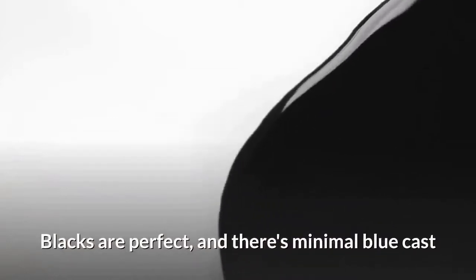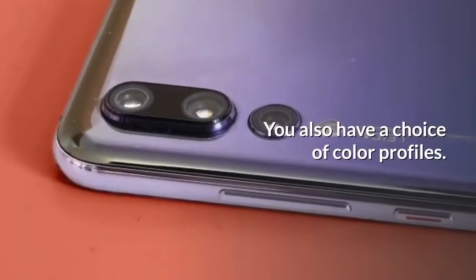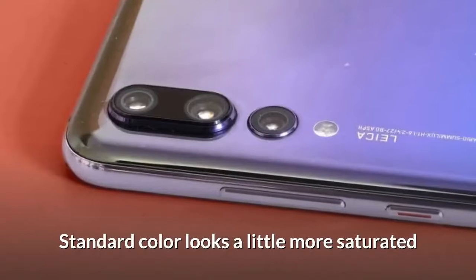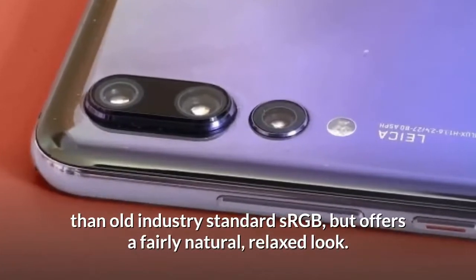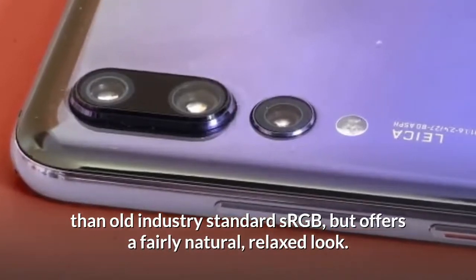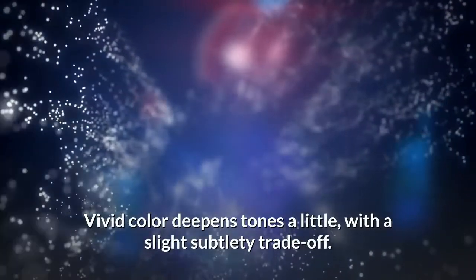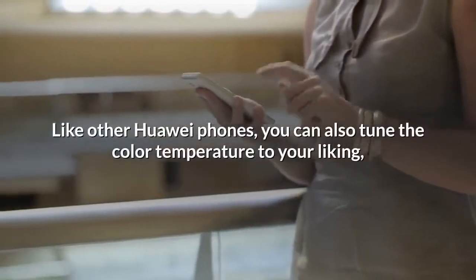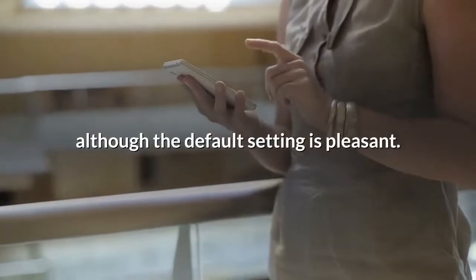Blacks are perfect, and there's minimal blue cast when the phone is tilted, which affects some less advanced OLED displays. You also have a choice of color profiles. Standard color looks a little more saturated than old industry standard sRGB, but offers a fairly natural, relaxed look. Vivid color deepens tones a little, with a slight subtlety trade-off. Like other Huawei phones, you can also tune the color temperature to your liking, although the default setting is pleasant.